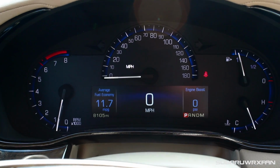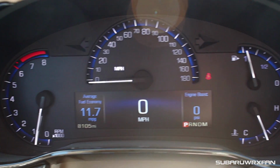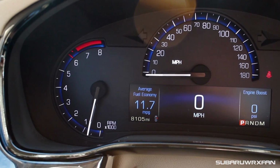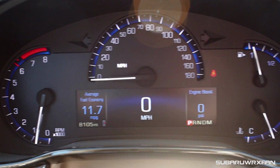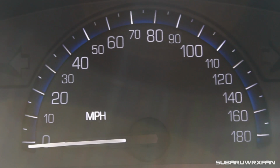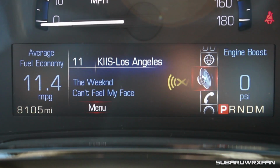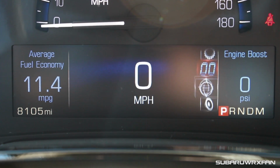Next is the gauges in the CTS V-Sport, which are pretty nice. So the analog portions for the tachometer, speedometer, and the auxiliary gauges, they're nothing to write home about. I mean, they're nice, pretty attractive, but they're not really super cool. The part that is super cool is the digital portion down there, the lower portion, which is extremely customizable and has all the right gauges.